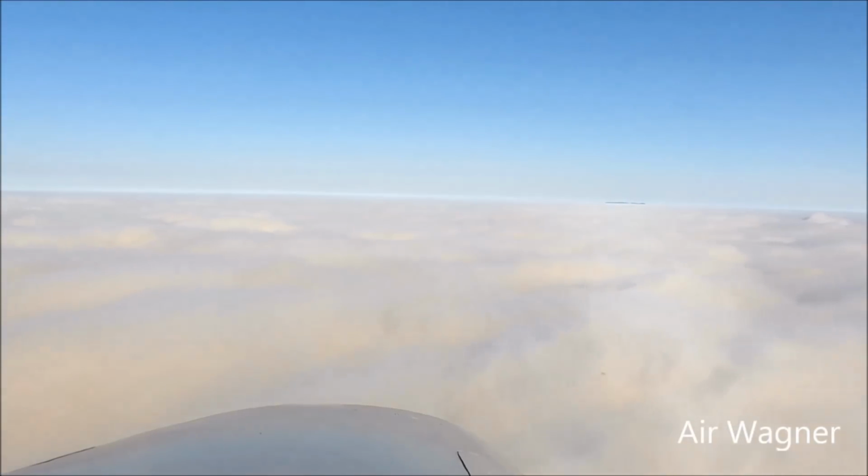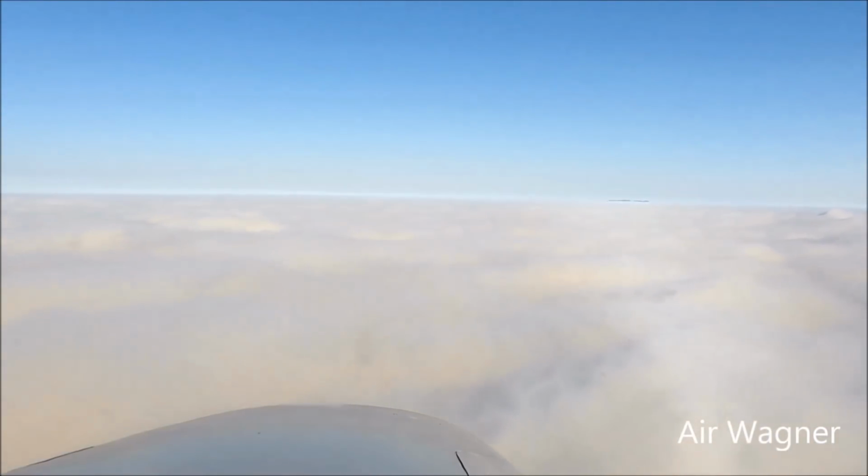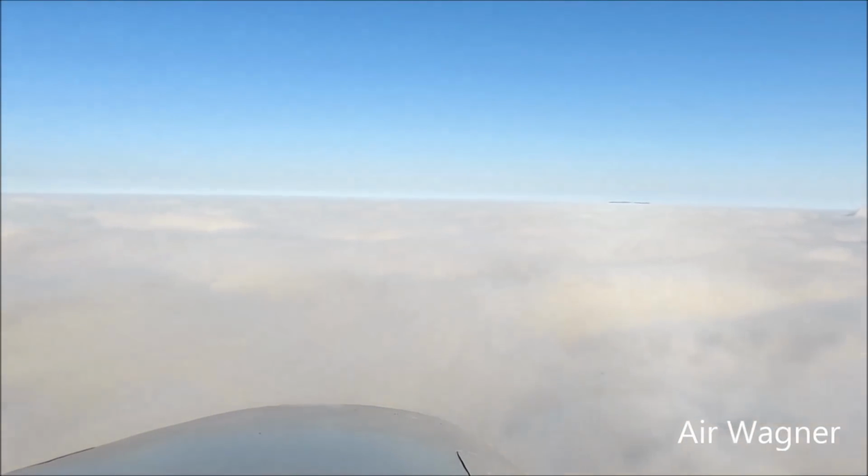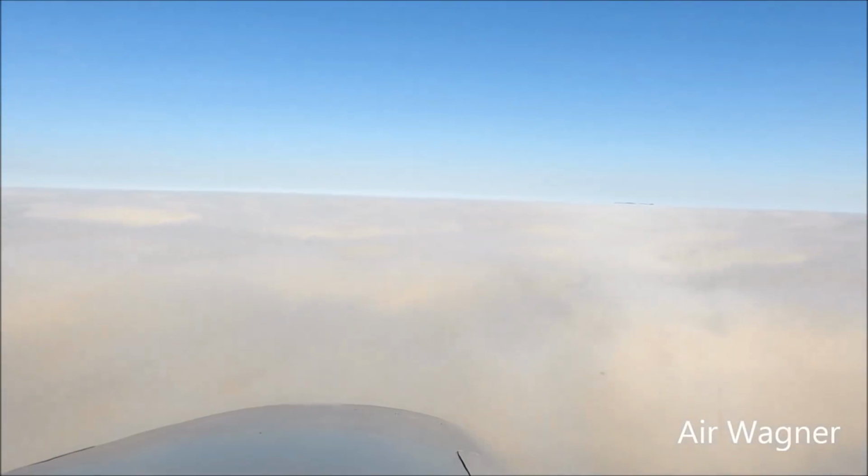Standby, please. Twin Cessna 3 Sierra Juliet, say again, please. How's the spacing? Is it okay to slow down? Twin Cessna 3 Sierra Juliet, affirmative. If you can just maintain present speed to at least the 5 mile final for another mile or so, and then you could resume normal speed. Okay, we'll keep the speed up, 3 Sierra Juliet.